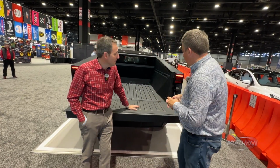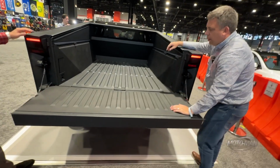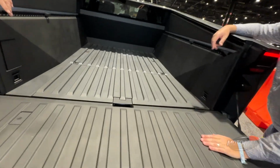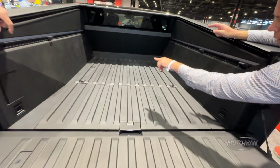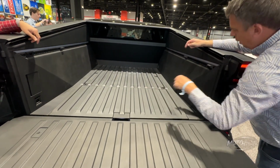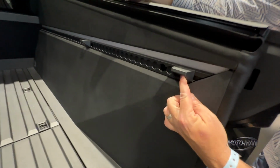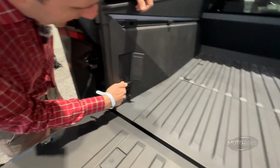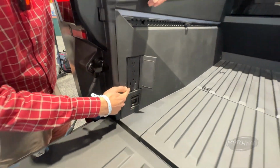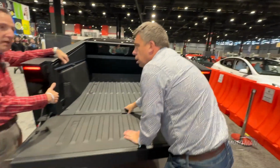But so here, show us the bed. What's special about the bed? Here's what I like, Roman. Tie downs. So 4 tie downs in the bed. You have a track system here that you can move these. It has a bottle opener. You have the ability to charge. This is a 240 plug. Yes, 240 volts. So I could charge a car with the plug I have at the hangar.